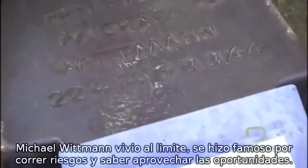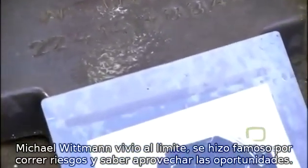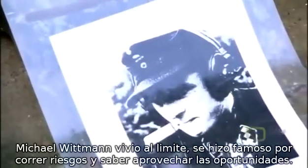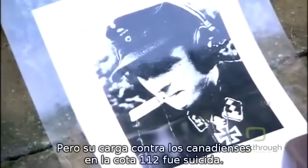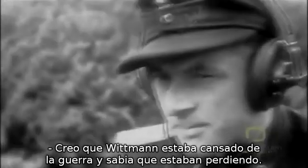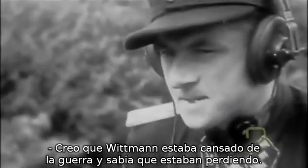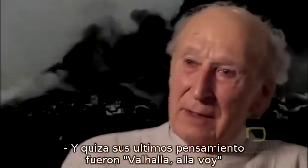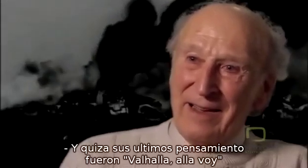Michael Whitman lived his life on the edge. He became famous because of his willingness to take risks, to take advantage of opportunities. But for him to make that charge towards the Canadians on Hill 112 was suicide. I have a feeling that Whitman had been in the war so long that when it got to that point, they were realizing that the war was lost. And whether his last thoughts as he went down the road were simply, Valhalla, here I come.